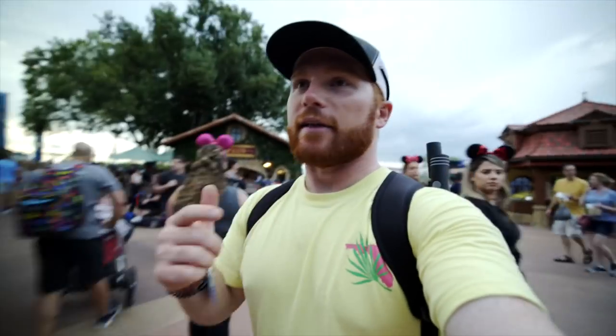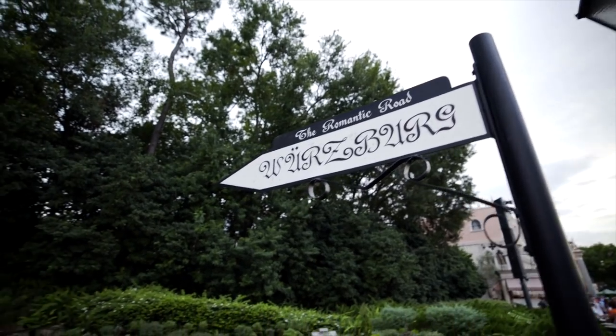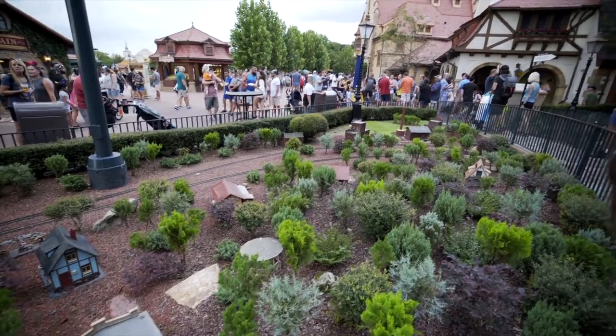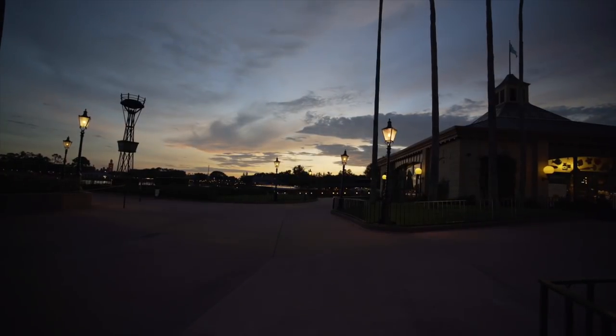Nobody might find this hilarious, but I'm gonna find this very funny. Taylor yells at me every single time when we come to Epcot to not shoot any video of the trains, because that's what I always shoot. But guess what? I'm gonna walk over here and shoot some video of the trains because I think they're cool. You guys see all that sweet video of the trains? There are no trains out right now.